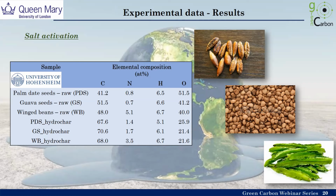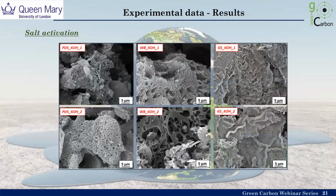And first, what we did, we tested the elemental composition, both of biomass and also of the hydrochar. We did this in the University of Hohenheim, and we observed that all 3 biomasses were rich in carbon, and then after hydrothermal carbonization, the carbon content has been increased. Also, the nitrogen content has been improved, which was quite a good outcome, and this was our goal actually. And later on, after activation with KOH, as I mentioned, we did activation with potassium hydroxide in different mass ratios, and we obtained this sponge-like structure that I mentioned before.